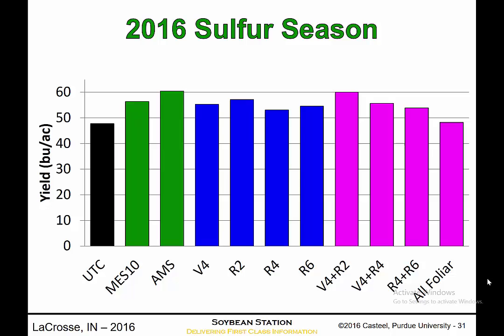We had 20 pounds of sulfur, so we converted this to truly a sulfur study. 20 pounds of sulfur up front with Microessentials 10, or 12-40-10S. And then we did ammonium sulfate here in green. Both are 20 pounds of sulfur up front. Okay, so here's the plot. We go from 48 bushel, you can see, 12 bushels. Huge, huge gains.